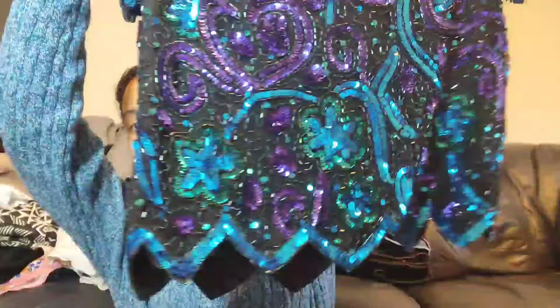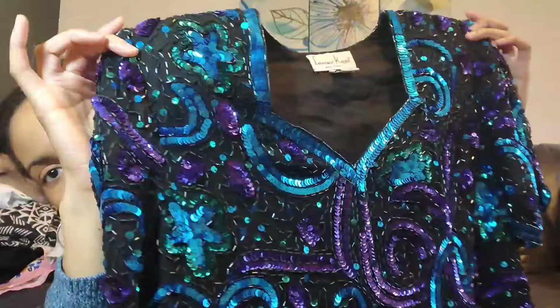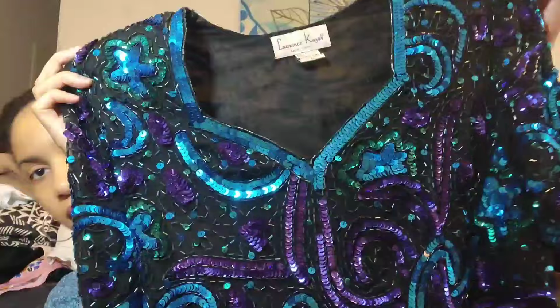Can you guess why I picked this up? Woo! So pretty. Look at that work. So sparkly. I love that. I love shopping at thrift stores. You can find stuff from back in the day, and if it's well preserved, it can look as beautiful today as what it did back then, and you could just imagine somebody wearing this. So cool. It's got shoulder pads in it.